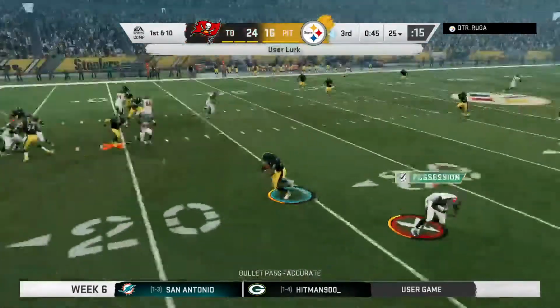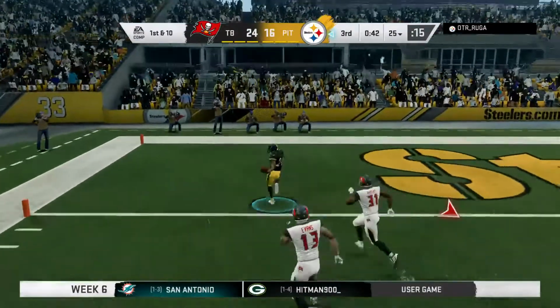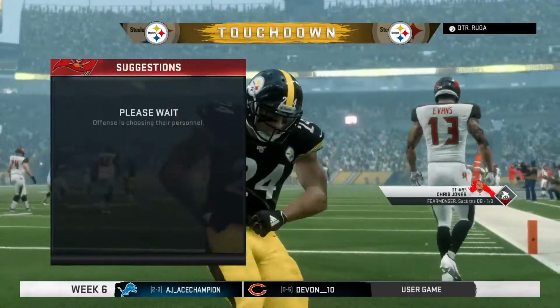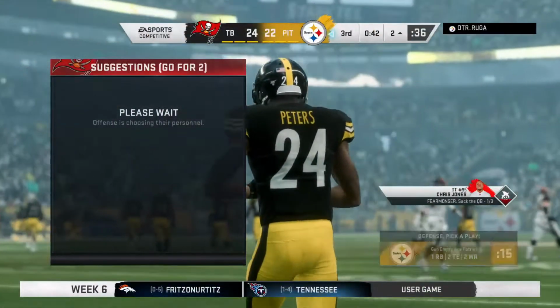And Jameis intercepted a third time. Picked off by the Pro Bowler, Marcus Peters. And he brings this one back. It's a pick 6 for a Steeler touchdown.